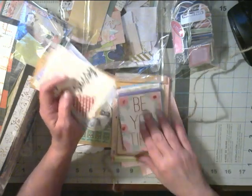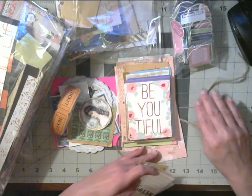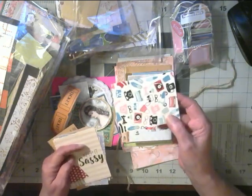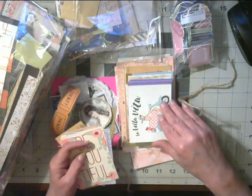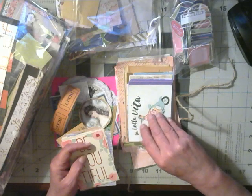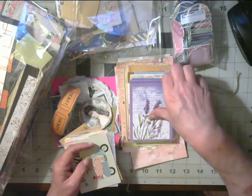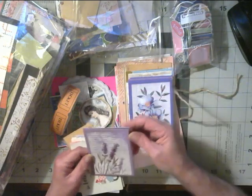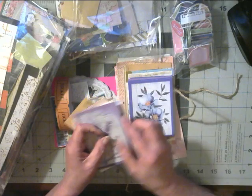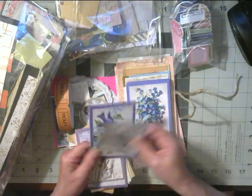Oh, let me just turn it this way so y'all could just look at it from up there. Beautiful. Oh, I love it. Look at that side. Here's a little lady on a tricycle. Some more of those lavender cards. Oh, I love these. These are beautiful. There's a blue one. Oh, these are going to be so nice to work with.